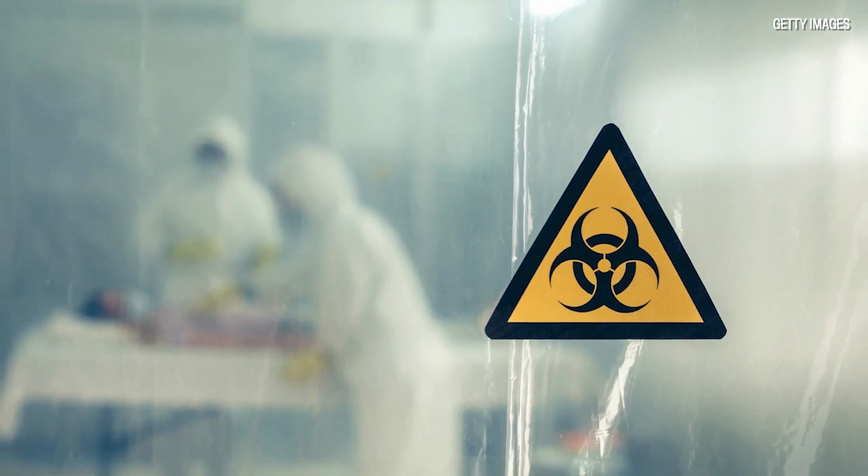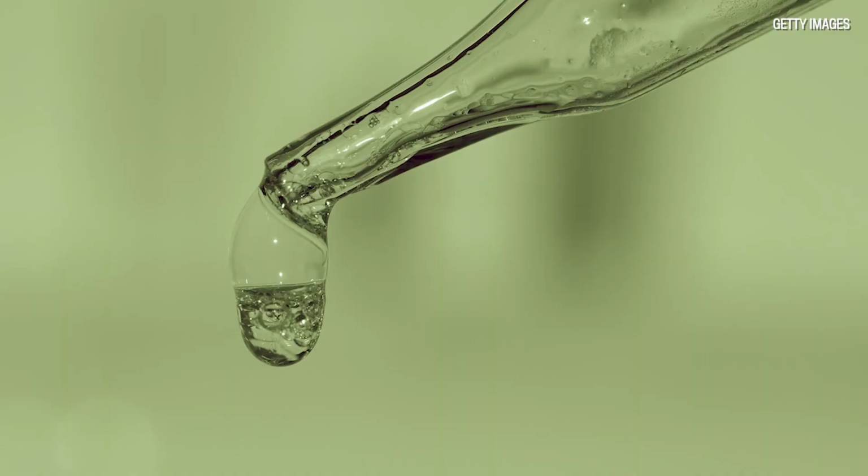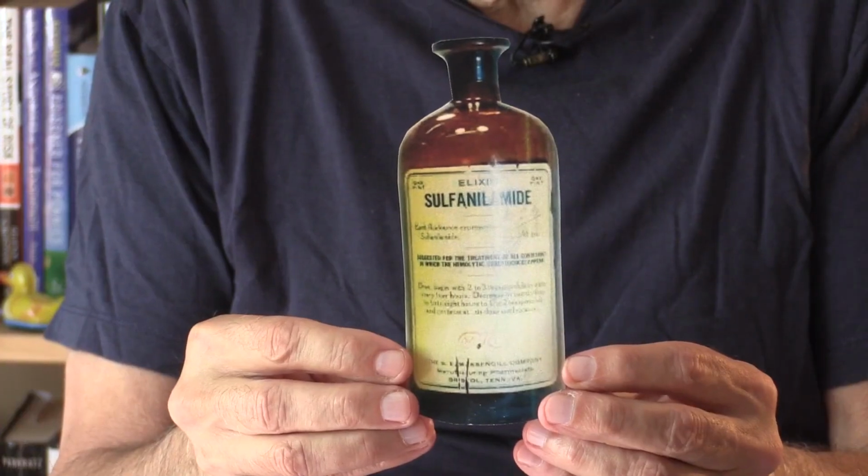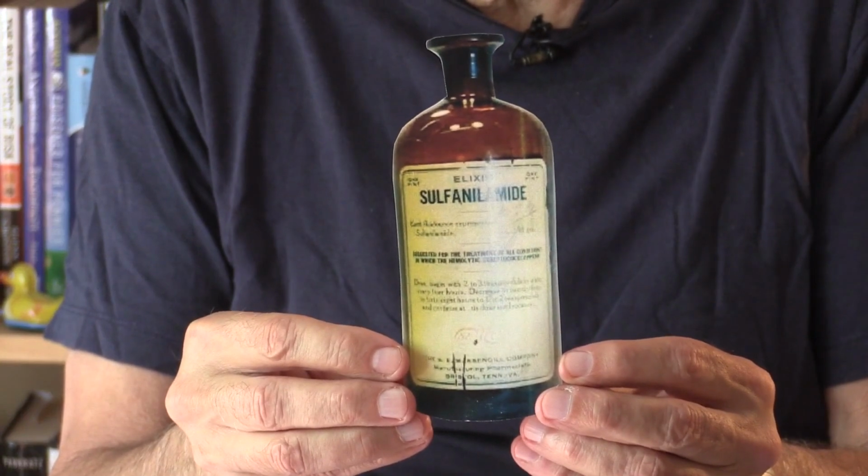But in North America, children particularly prefer to take drugs in liquid form called elixir. Well, it turned out that the active ingredient in Prontosil was its breakdown product, sulfanilamide, and that could be used as a drug. But in America, they preferred liquid versions. So sulfanilamide elixir was sold. Unfortunately, this was made with a solvent called diethylene glycol that had never been tested for toxicity. 108 children died because of that. It was a sad moment in American history. But this was due to the solvent, not due to the active ingredient.